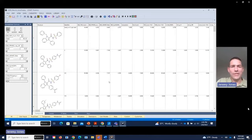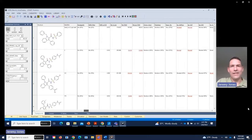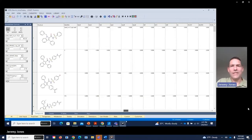You get lots of information. So it predicts, I'm just going to scroll across here. We're not going to look at all of these, but as you can see, we predict many, many properties and descriptors and calculate many descriptors as well. And there's a lot of room to add on. So I'm going to go back out of this for a second. We're not going to save this.